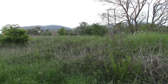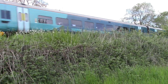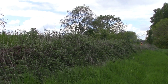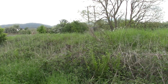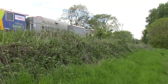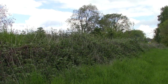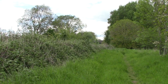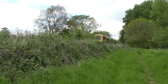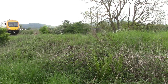Here we see Transport for Wales 158 838, 158 839, a member of the favourite three. So that's two members of the favourite three we've seen so far. Got a track cleaning machine passing the area. Here comes the next train, West Midlands Railway service to Birmingham New Street. And it is a three carriage, I think. That's 175 010 and 170 513.